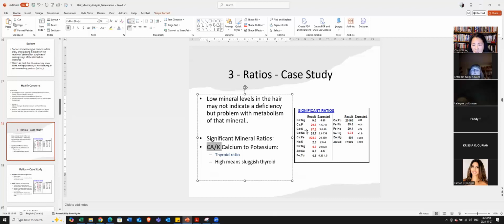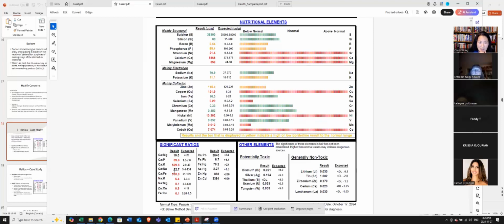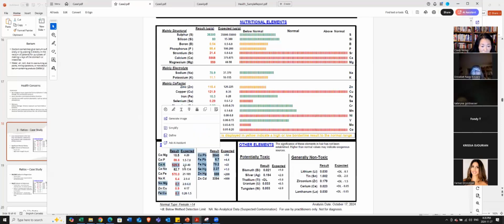So for example, calcium to potassium. The calcium to potassium ratio, if it's really high, it means that the thyroid is sluggish. So it's a thyroid ratio. So if I look in here at my case study, calcium to potassium is extremely high. It's supposed to be from 2 to 40, and it's like 530 practically. Now I know this person, and usually you have to talk to the person too, not just look at the picture, but I know for a fact this person had gone through a very traumatic time. She was extremely stressed. So this makes sense to me that her thyroid would be a little bit sluggish and will need some support.